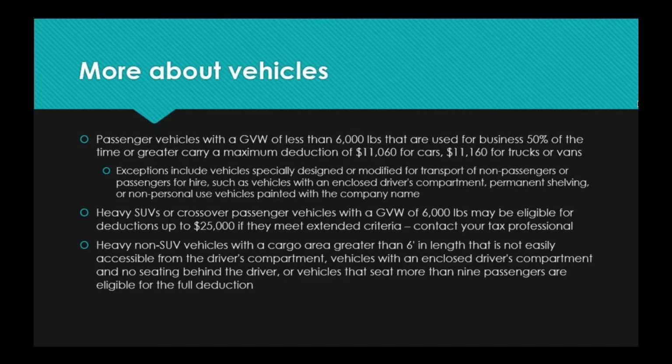Exceptions include vehicles that are specially designed or modified for transport of non-passengers or passengers for hire, such as vehicles with an enclosed driver's compartment. That would be something like a delivery van or a taxi service, not Uber or Lyft. Those are still personal vehicles, because the driver compartment is not closed off. If you think of a traditional taxi, there's usually a partition between the driver and the passenger. That makes it qualify as full business use, which is the full deduction.